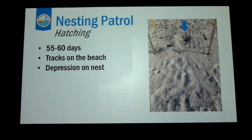We're also going to look for a depression in the nest, and to the untrained eye, this could actually look like maybe there was predation here, that something got in there and dug the nest up. But actually, as those eggs are hatching out and the turtles are leaving the nest, that's creating a void in the nest that the sand eventually collapses down in and creates that depression.